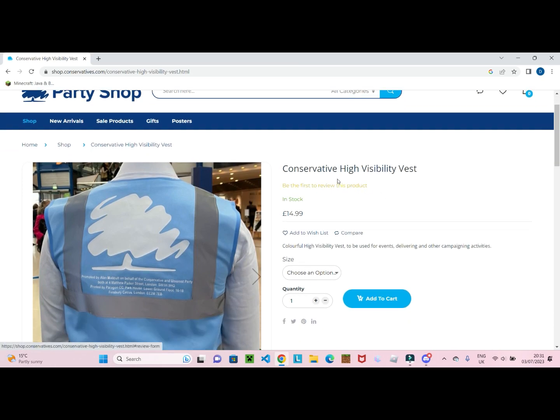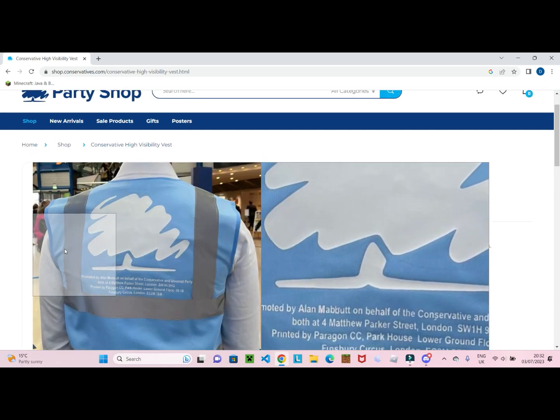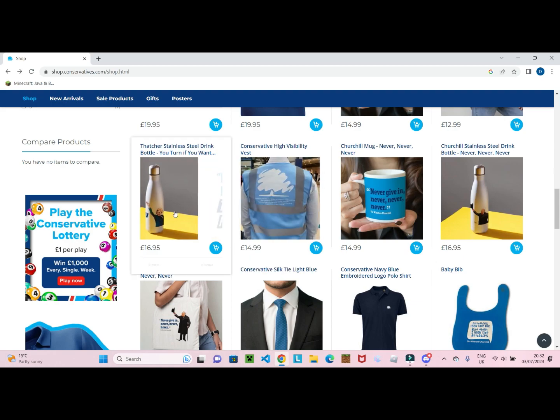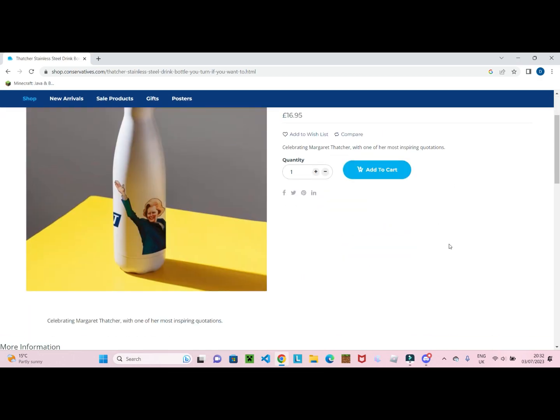Okay. Again, we would be the first person to review this product. And £15, are you kidding me? Something that looks so cheap. £15. Absolutely atrocious. So it's getting a minus one for me, because £15 for something like that is an absolute joke. Oh my god. And this quote just keeps on popping up.